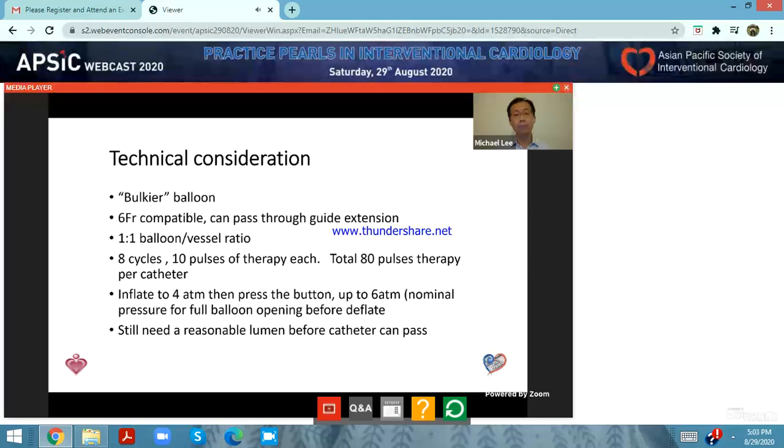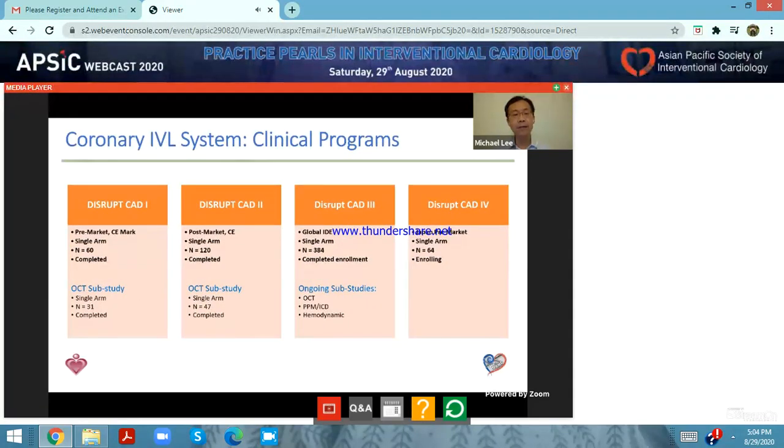This balloon is a little bit bulkier than the usual semi-compliant balloon that we are using. 6 French compatible. Usually we would choose a balloon to vessel ratio of 1:1. What we will do is inflate the balloon at the lesion to 4 atmospheres, and then we deliver the energy, 10 pulses of therapy each cycle, and the maximum number of cycles that one catheter can deliver is 8 cycles. After this delivery, we inflate the balloon to 6 atmospheres, then deflate the balloon and take the balloon out. With this bulkier balloon, we need a reasonable lumen before the balloon catheter can pass through.